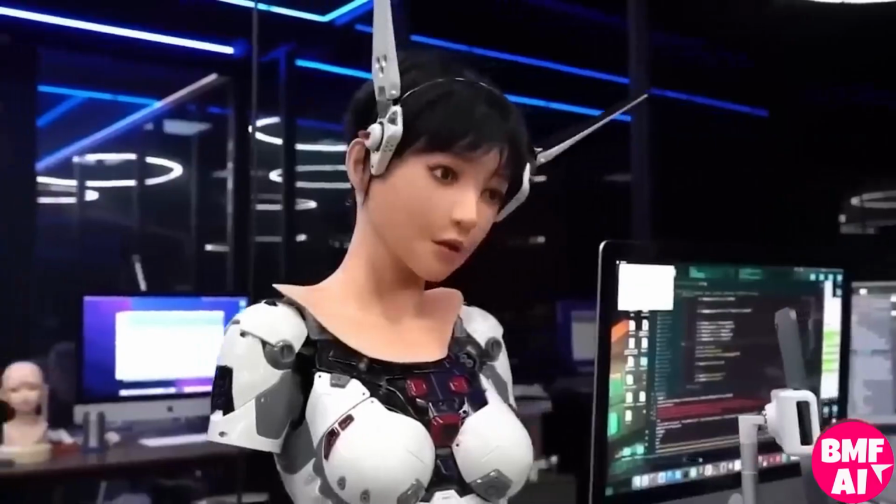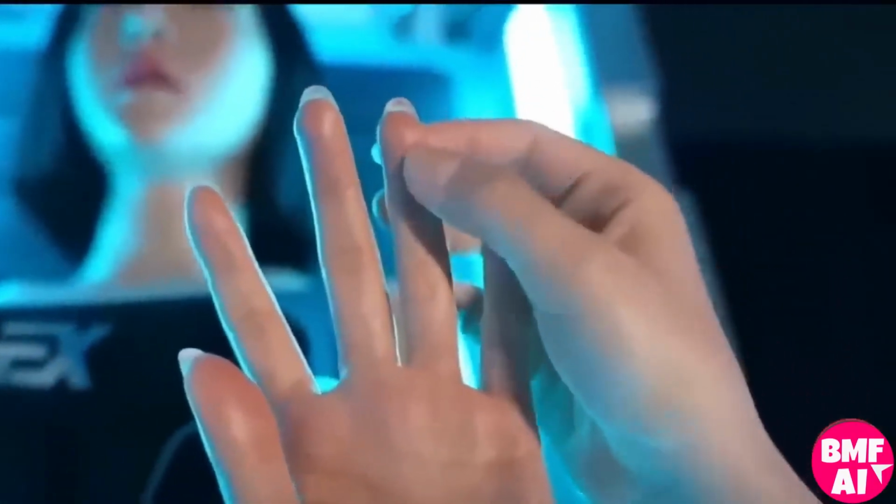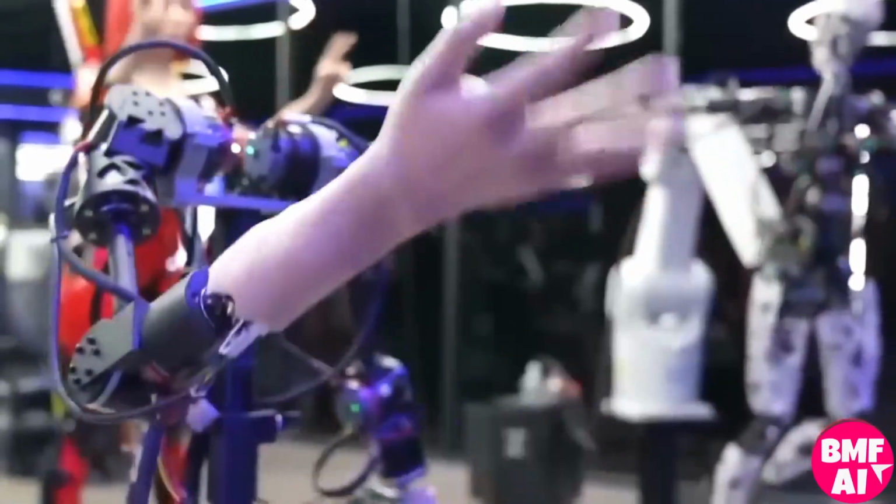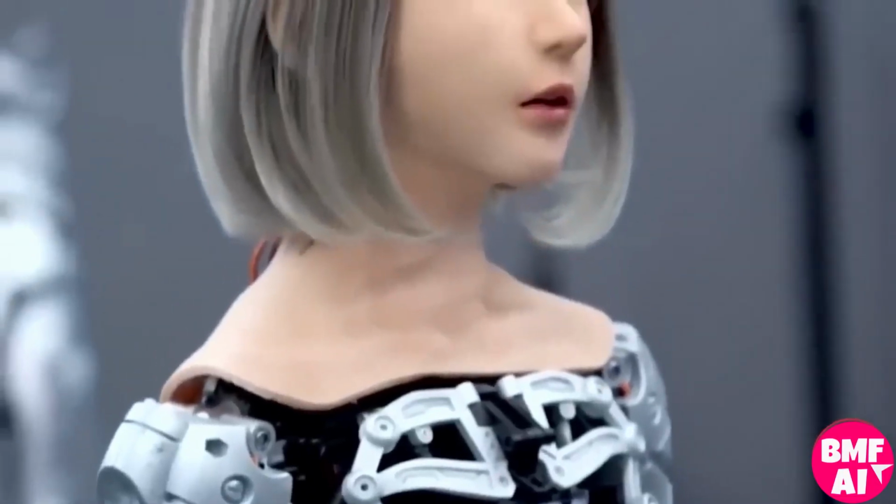They have cute faces, goosebumps on their skin, fine vein patterns, and lines on their palms. In this video, they're hard to distinguish from humans. They can communicate, gesticulate, and repeat your movements. These are the most advanced humanoid robots in China from EX Robotics, and today I will tell you how they are built and what they can do.